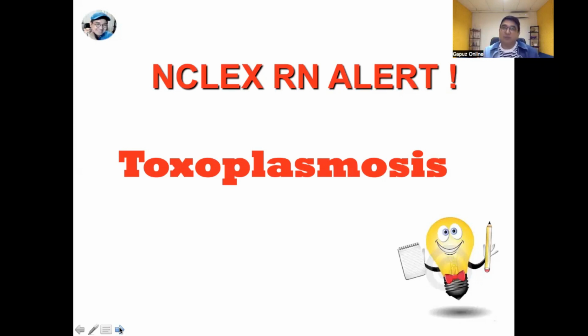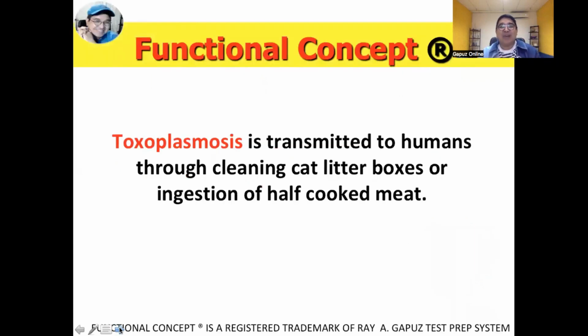And take note, the treatment would usually involve the administration of antibiotics like pyrimethamine. Okay, pyrimethamine is the most effective drug for toxoplasmosis. And sometimes pyrimethamine is administered with leucovorin, which is folinic acid. Now take note, leucovorin will help prevent bone marrow suppression that could be associated with the antibiotic pyrimethamine. Okay, so the most important thing, therefore, that you have to remember about toxoplasmosis is how to prevent it. And that should form your discharge instruction to your patients. Okay, now remember, toxoplasmosis is transmitted to humans through cleaning cat litter boxes or ingestion of half-cooked meat. So you will have to instruct your patient to avoid these activities.